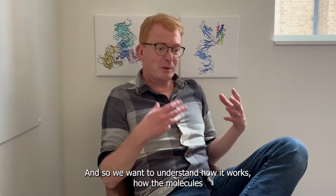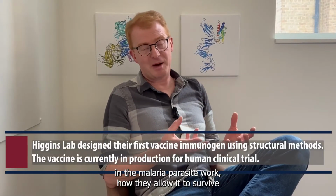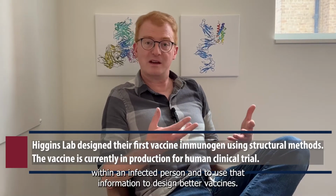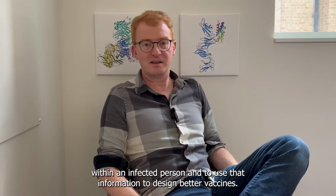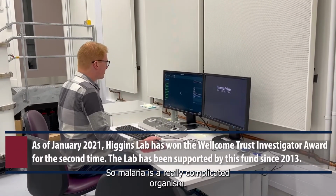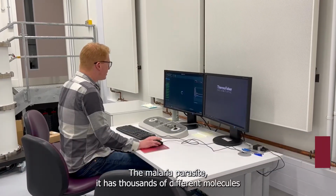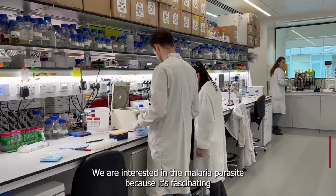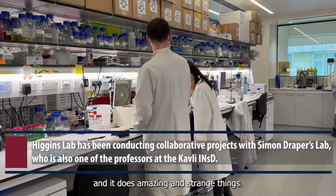And so we want to understand how it works, how the molecules in the malaria parasite work, how they allow it to survive within an infected person, and to use that information to design better vaccines. So malaria is a really complicated organism. The malaria parasite has thousands of different molecules which we could target as part of a vaccine. We're interested in the malaria parasite because it's fascinating and it does amazing and strange things.